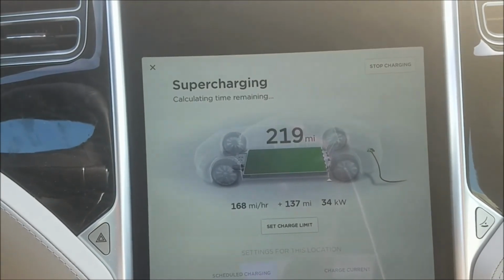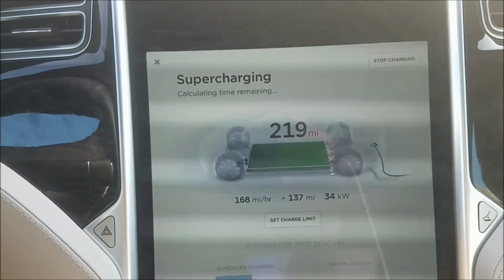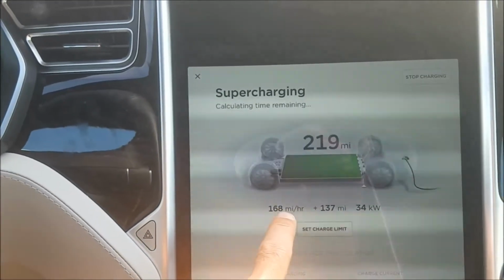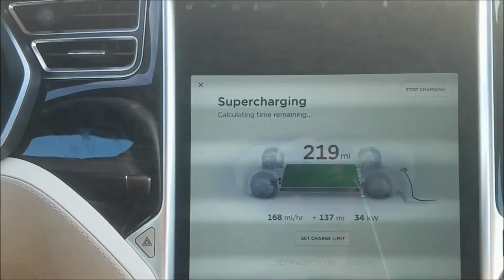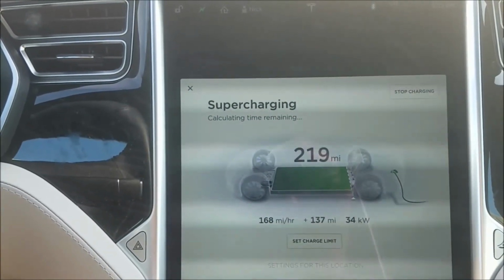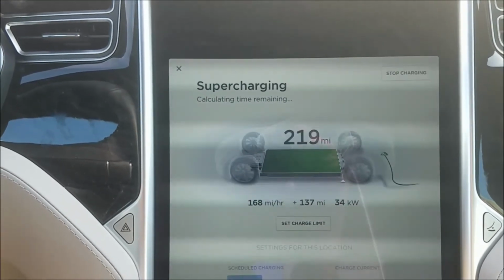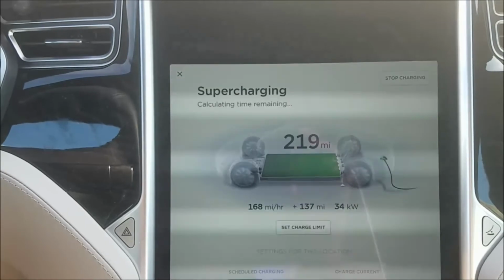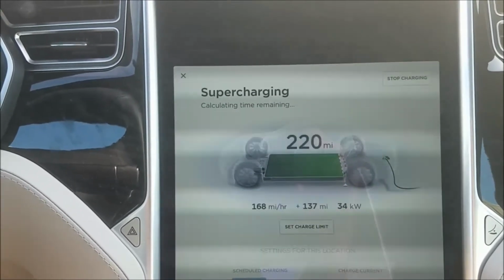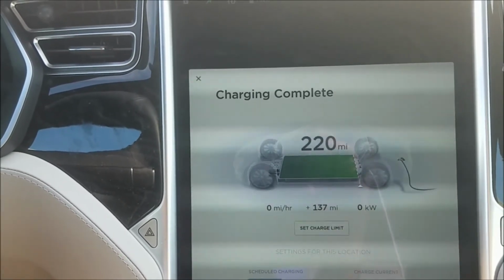So we're just about done. I think I top off at 220 miles. The miles per hour kept clicking down from just over 300 as it charged, but it was pretty high for most of the charging time. There goes, and charging complete.